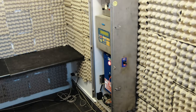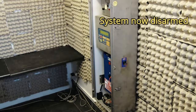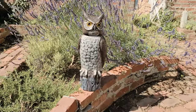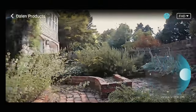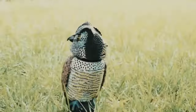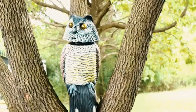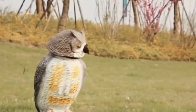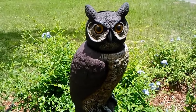Nudo Technologies works across various sectors, including railroads and mining, and intriguingly, they provide services of their own investigative and forensic experts to deepen security measures. Ugold Solar-Powered Garden Owl. Designed to scare off wildlife, these solar-powered garden owls could also surprise your unwanted guests. Some models are equipped with a camera to capture any suspicious moments. These owls feature glowing eyes and can hoot, reacting to motion with their built-in sensors.